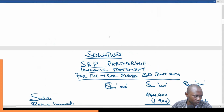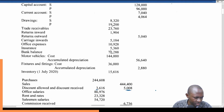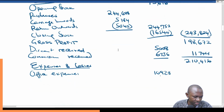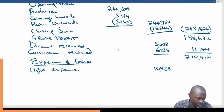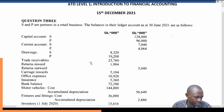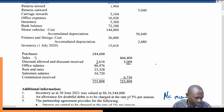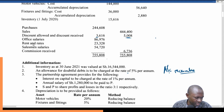Then we'll go and pick the next one. Insurance 5,360. So we're just picking the expenses. Insurance 5,360. That insurance is an expense. Then what else? Bank balance. This of course is an asset. Motor vehicle, asset. Fixtures and fittings, asset. Inventory, no. Purchases, sales, we are done with those ones.